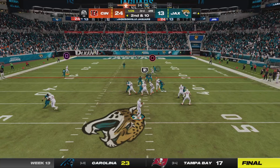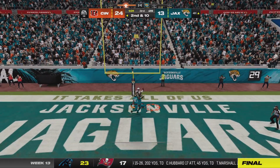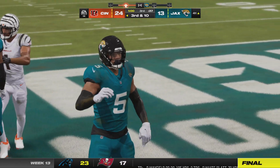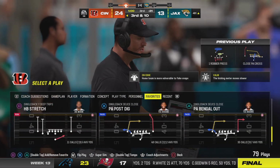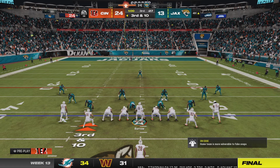Off the play fake, here's Burrow. He lets this one fly toward the back of the end zone. And it's knocked away and incomplete. They decided the opportunity was there and launched a deep ball, but he was unable to get away from the defender. Couldn't create space, couldn't uncover at the end of the route, and that one winds up incomplete.